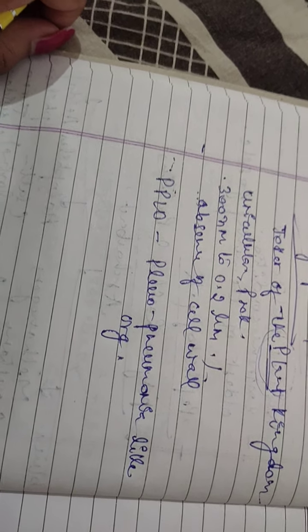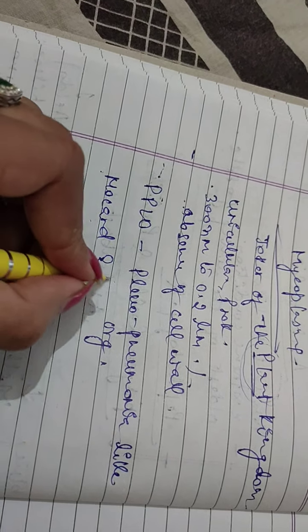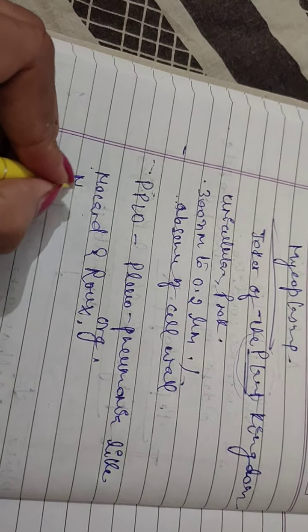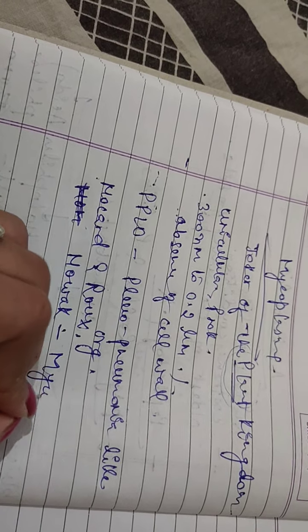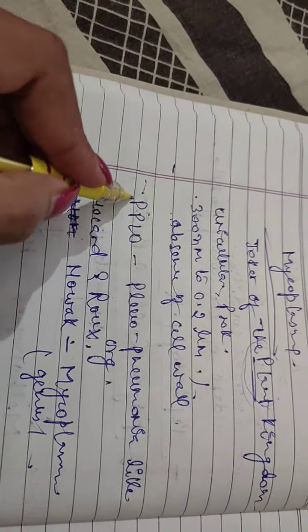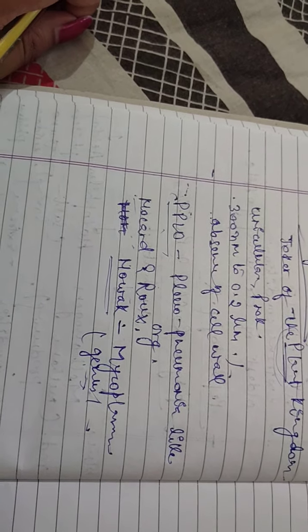Mostly they cause diseases, and the credit for growing these organisms in culture medium goes to scientists Nocard and Roux. And there is another scientist known as Novak, who placed them in the genus Mycoplasma. So this PPLO belongs to genus Mycoplasma, and it was placed by scientists Novak, and Nocard and Roux were credited for growing this in a culture media.